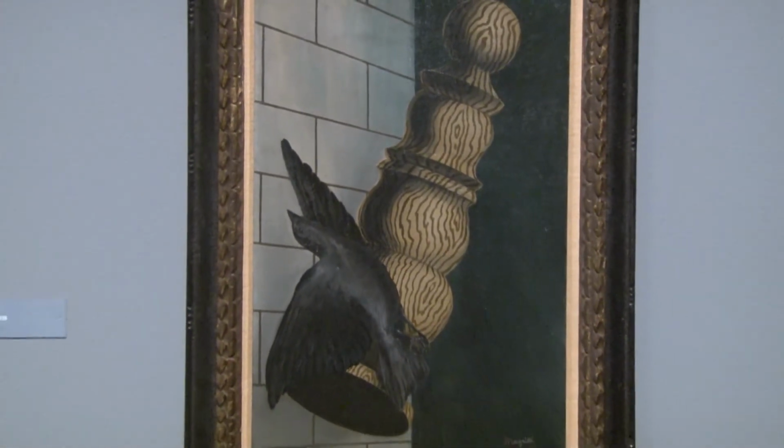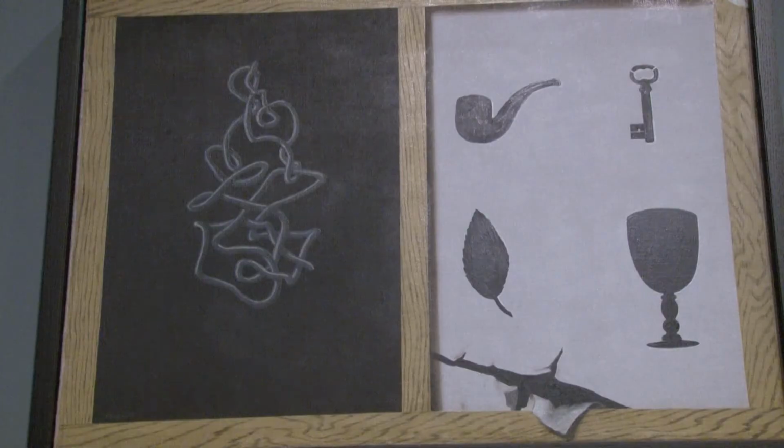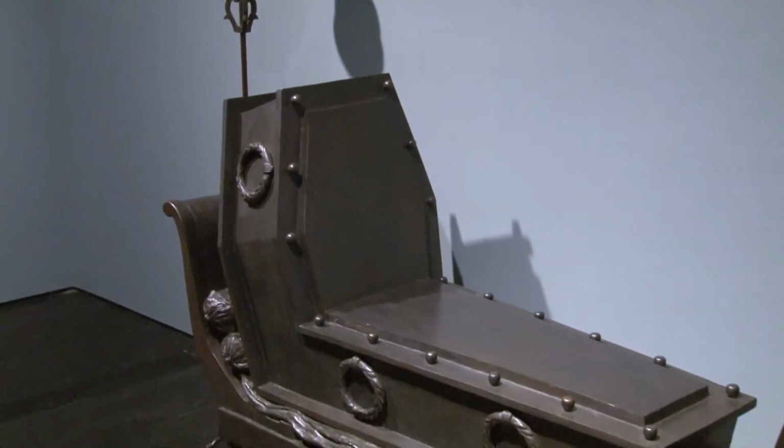And here we have a large gallery that displays a wonderful selection of some of his early work that he made in the late 1920s, as well as what's behind me, some of his later works that he made in the 1950s and early 60s.